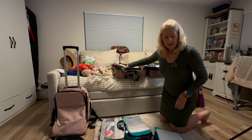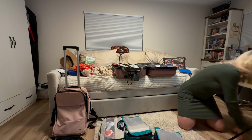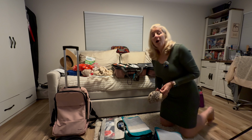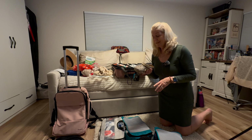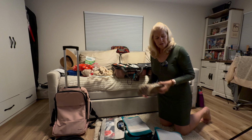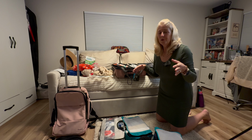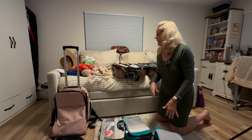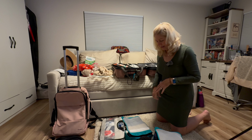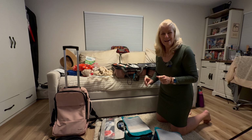So I'm taking these, my flip-flops. Hang on. And I'm probably going to be traveling with my Crocs because they're super comfy and they take up too much room in the suitcase, so I'd rather just travel with them. I can travel with socks, and the airport is really easy, you just take them off. And yeah, socks are on my list as well. So I think I've covered everything now.